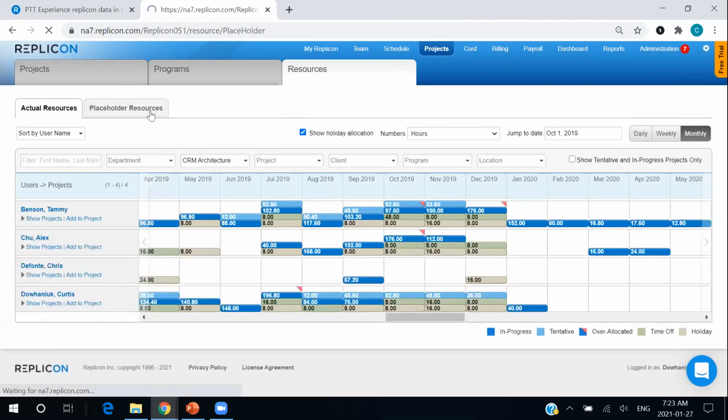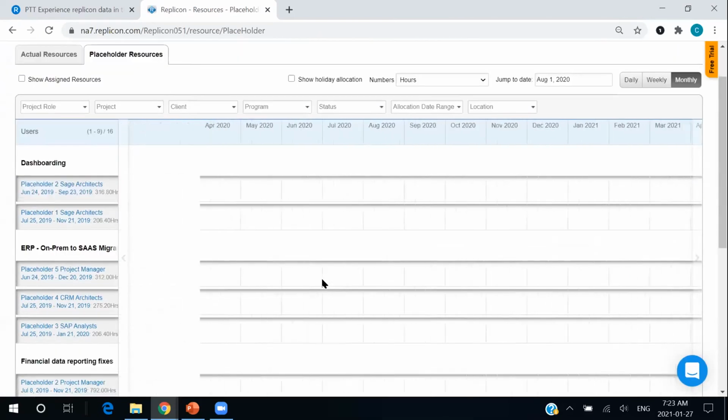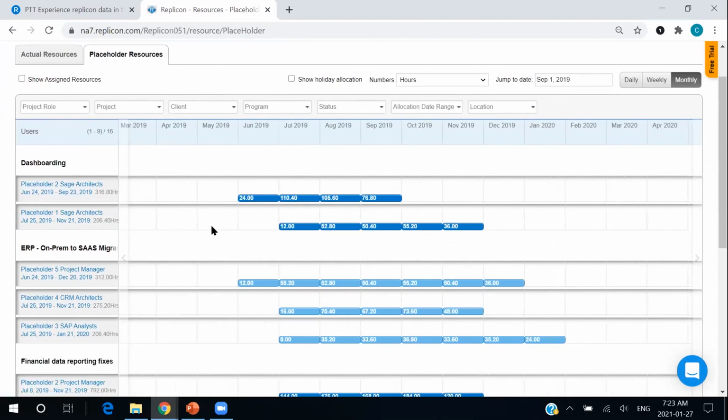But there will also be instances when we maybe don't know exactly who we're going to need on a project. Maybe we're just in the planning phases. We need to understand still how much this project is going to cost and what we should expect to put on for resources. So for that, we have our placeholder resources. We can actually create these resources with costs associated with them. They can have skills. And we can start allocating them hours on these projects.